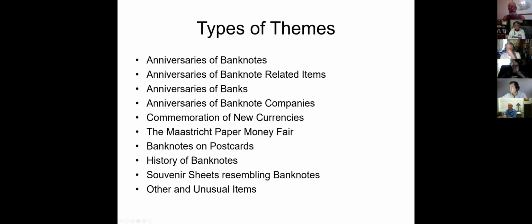There's anniversaries of banknotes, which are the issue of that particular banknote. There's anniversaries of banknote related items, which could be bonds or municipal paper. There's anniversaries of banks, the national banks and other financial institutions, and anniversaries of banknote companies, the companies that actually produce the banknotes. There's commemoration of new currencies, when a country introduces a new or redefined currency. There's the Maastricht Paper Money Fair in the Netherlands, which is the world's best known paper money trading event.